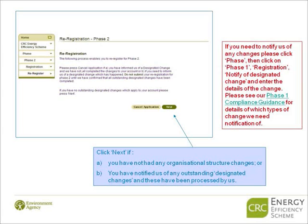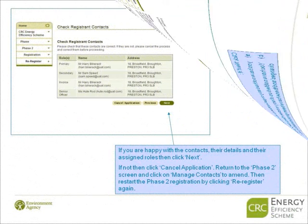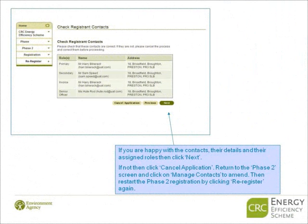If you've not notified us of these yet, please cancel your application, make a notification, and then come back to re-register. On this screen, it just reminds you of the contact details you have on your account. If these are correct, press Next.